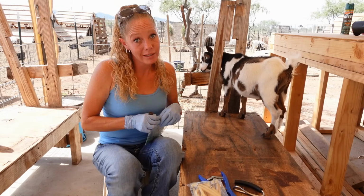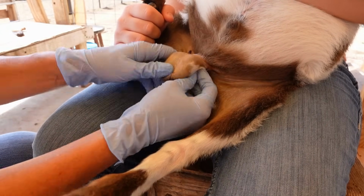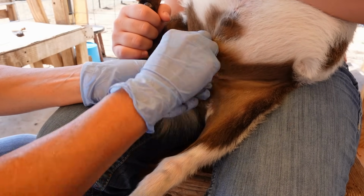And I think we're ready. Okay, as with everything, you're going to want to clean the area really, really well where that band is going to go, just with some alcohol and a cotton ball.